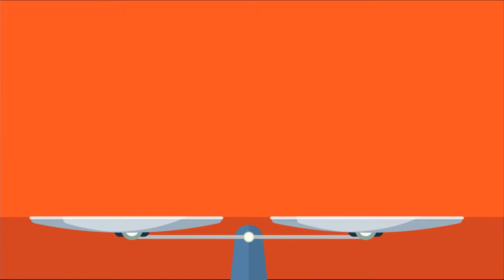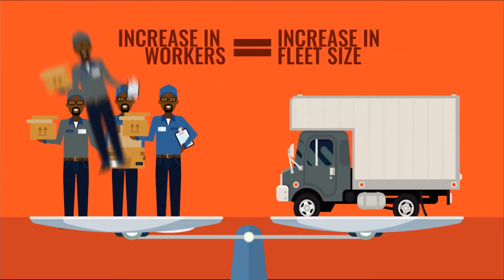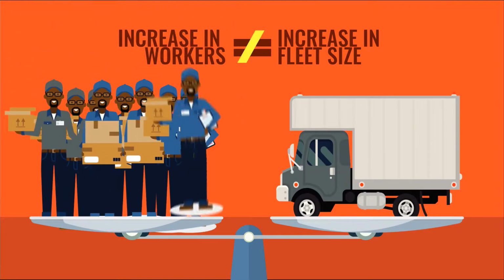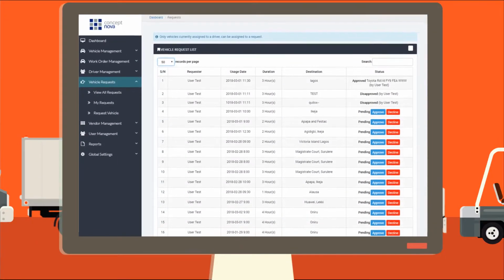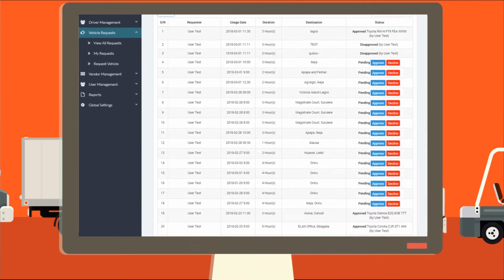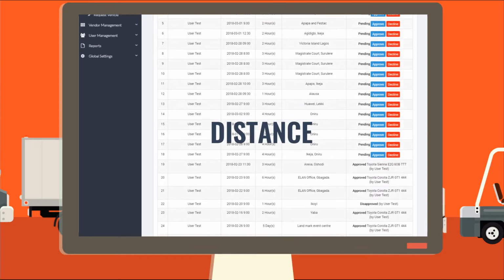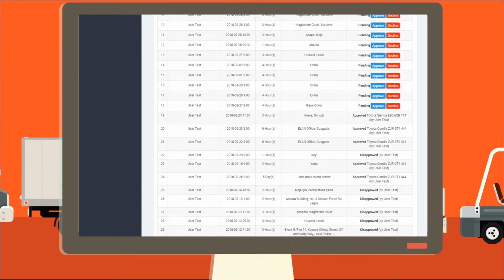Vehicle request. An increase in the population of workers in an organization doesn't necessarily require an increase in the organization's fleet size. A fleet can be well managed and used adequately with the aid of FleeTrak FMA. It has a vehicle request platform that enables vehicles in a fleet to be requested by any authorized persons in the organization, with a record to weigh out the purpose, distance, and time of the request. This helps in managing the fleet adequately.